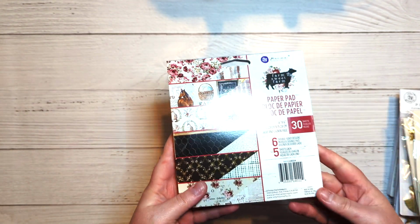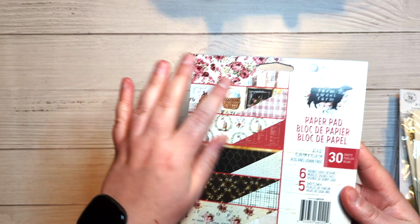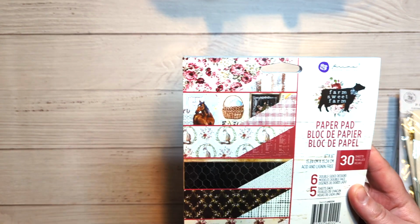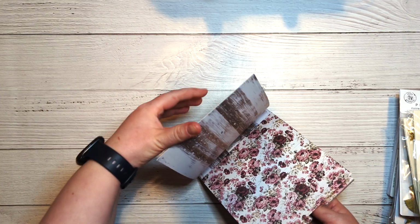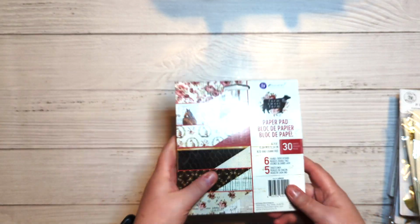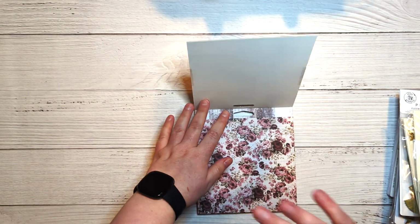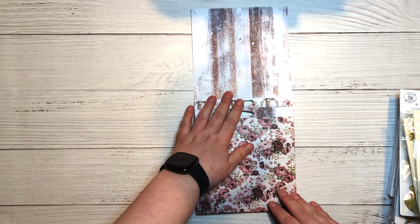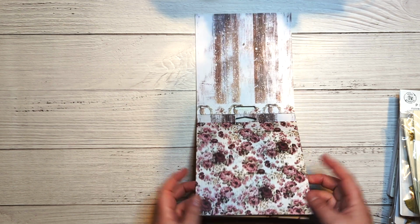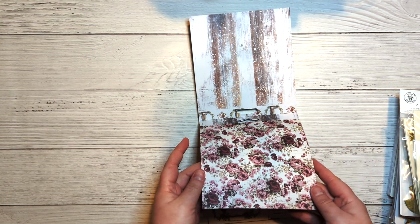This is the Farm Sweet Farm. I love the colors on this one. They're deep burgundy reds, and it's very farm-like, but I love the colors. I only bought one of the 30 sheets because I also got some of the other stuff for the collection. It's got some really cute papers. You got some distressed wood, some pretty vintage florals.